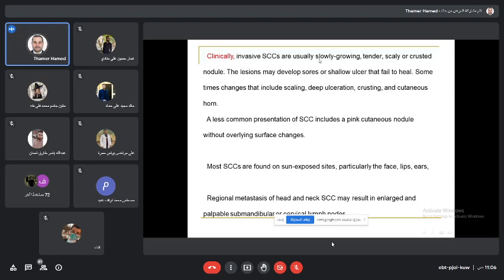Clinically, it is usually a slowly growing, tender, scaly, crusted nodule. The lesion develops sores, and sometimes the patient presents with an ulcer.